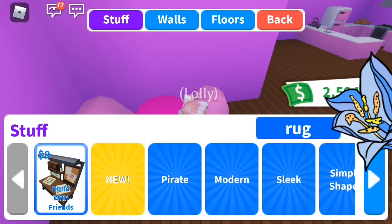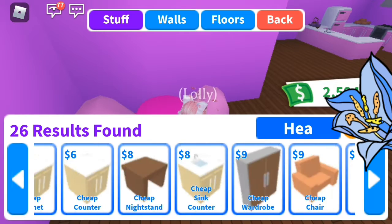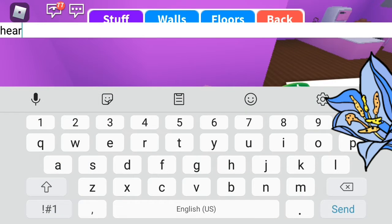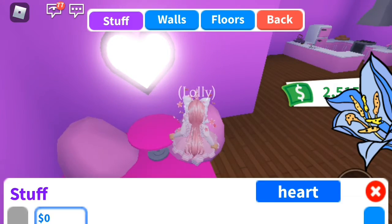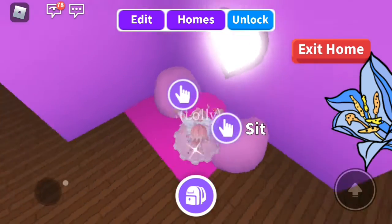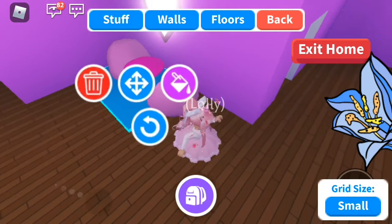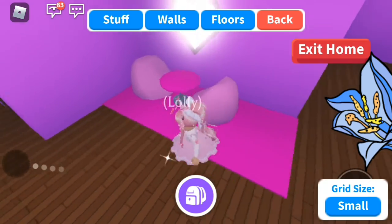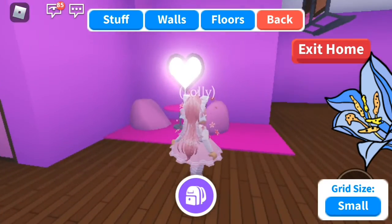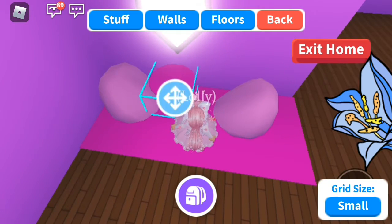I think I need some hearts over here because... Oh, I need a heart. Some hearts. Hearts make everything perfect. There we go. So cool. Wait, I need another rug so it's better. Rug. There we go. A little chilling area. Let me just move this a little bit. And there we go. Chilling area.